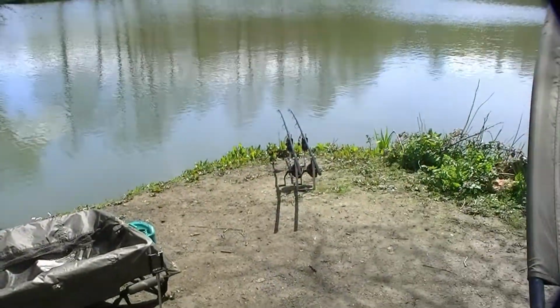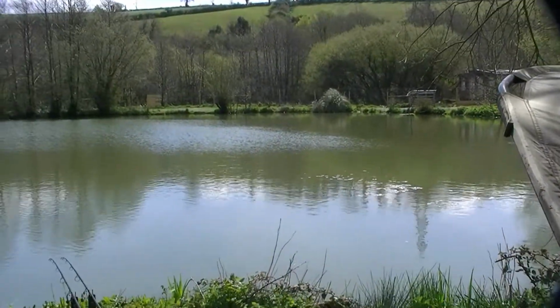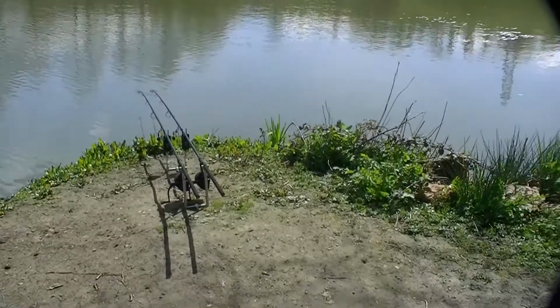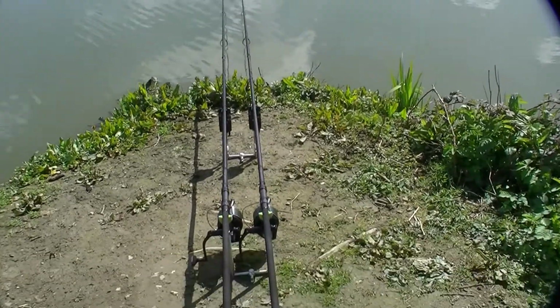Yeah, so like I say, I'm set up on the point swim now. So I'm out of the wind up here. The wind's straight off my back. So it makes it a bit easier, a bit more comfortable to be sat down. And just about set up now, got everything sorted. And I'm just about to get the rods out.